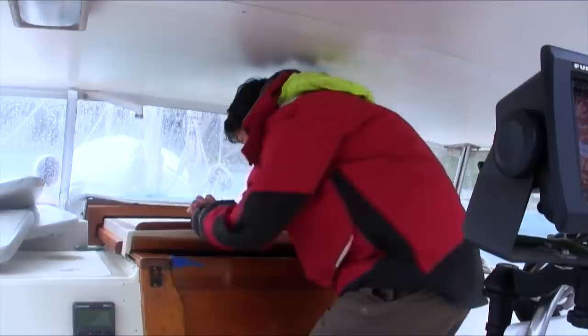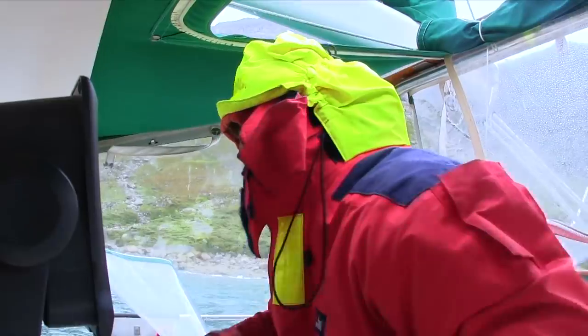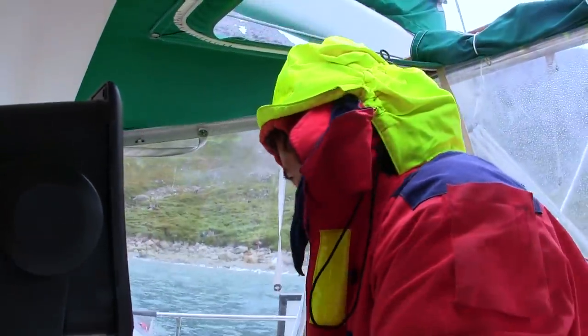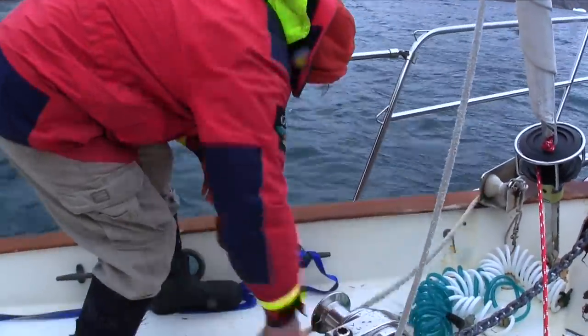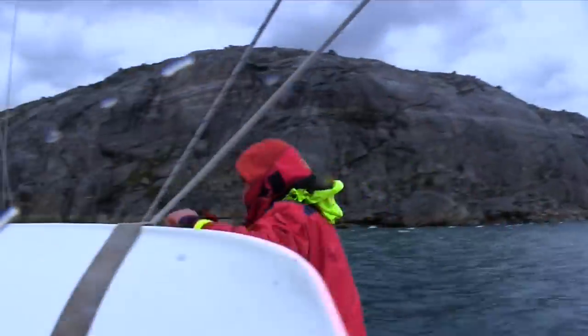Let's go. Okay, radar set. Chart plotter set. Engine's on. Oil pressure is good. Motor towards the anchor a little bit, and then run up and down. Bring it. Forward and a little bit to port, I'll be right back.